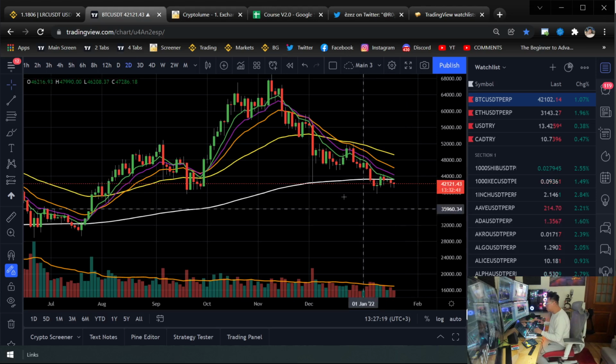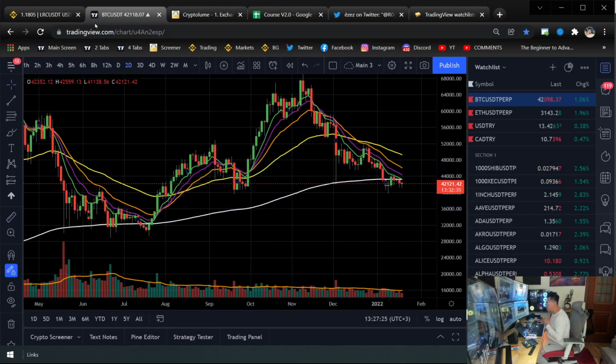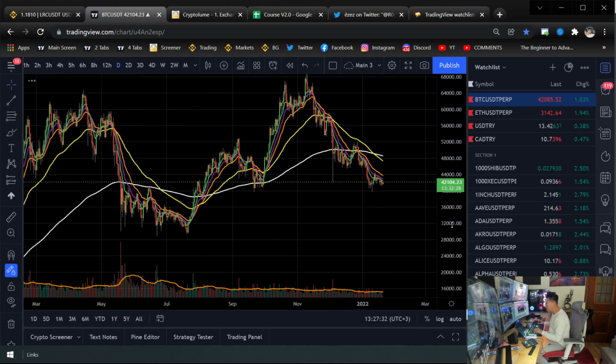We're below the 200 EMA on the 2-day. We haven't trended below there in over 180 days. On the daily, we're well below right now, the 55 and the 200 EMA.